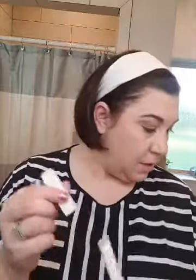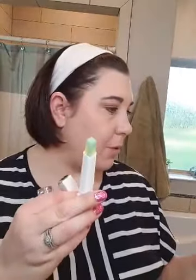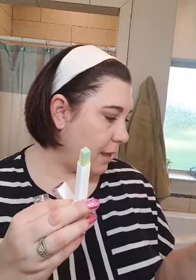Okay. We have some new lip stuff in. We have our new VDL, what is this called? This is the new lip balm. Look, it's mint. It's so cool. It comes in several other colors. Comes in Blessing Coral, Blooming Pink, and Mint Flavor. So this is cool. It's like a lip gloss.